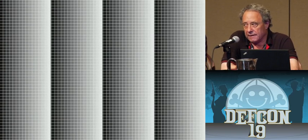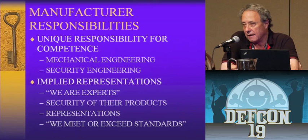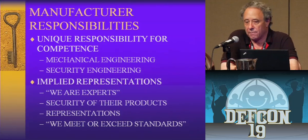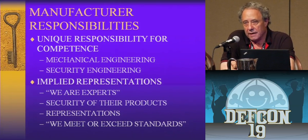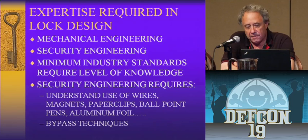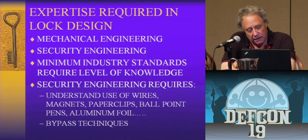When you buy a lock from a company like Kaba, Assa Abloy, Ingersoll Rand, which are the major lock companies of the world, you expect that they know what they're talking about and they know how to design locks. Often, this isn't the case. And the problem is that all of the lock companies always claim we meet or exceed the standards. The problem, as we noted, the standards may not protect you against some fairly non-sophisticated methods of bypass. So expertise is required, mechanical engineering, security engineering, understanding minimal engineering standards when you design a lock.